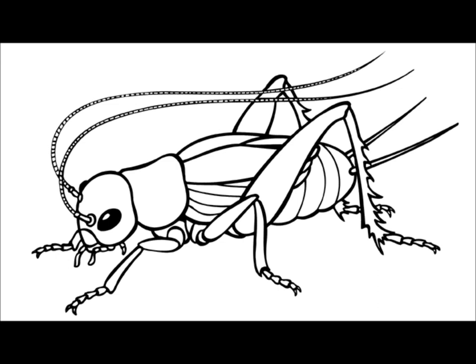Count the number of chirps in 15 seconds and add 40. The result is very close to the temperature on the Fahrenheit thermometer. Listen.